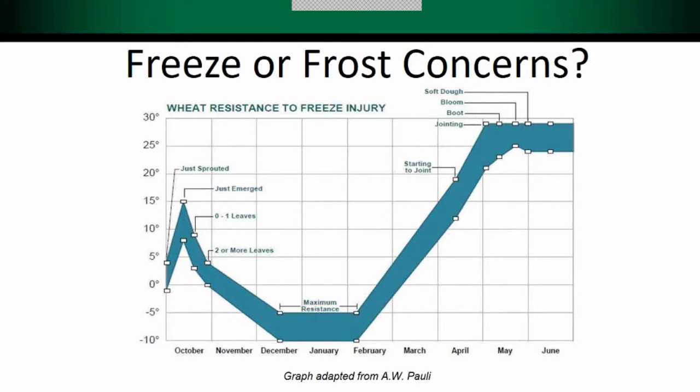So what happens if you catch another frost in 3 weeks from now when that head's in the boot and it's sitting there very vulnerable? Well, as long as it doesn't get below about 29 or 30 degrees, you should be okay. I've got some pictures in a little while that show you what happens if you do get sub-freezing temperatures. But wheat's pretty hardy. It can withstand that 30 degree mark pretty good. And remember that head is the most vulnerable thing. That's what you want to protect the entire time.